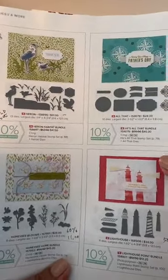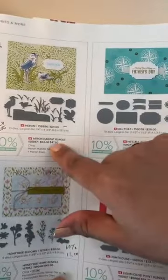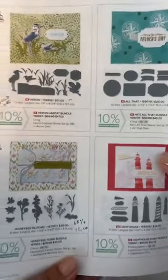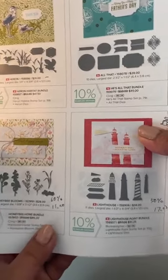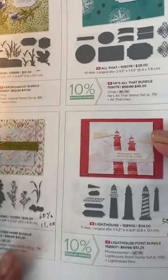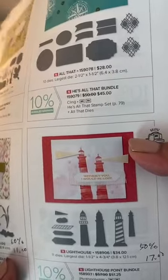Okay. Heron's die is already sold out. This bundle is sold out. And Honeybee Blooms, 60% off, $11.20. Lighthouse die, 50% off, $17.